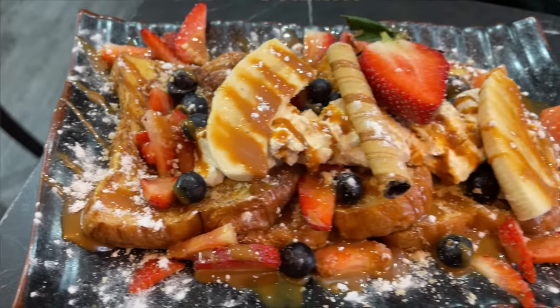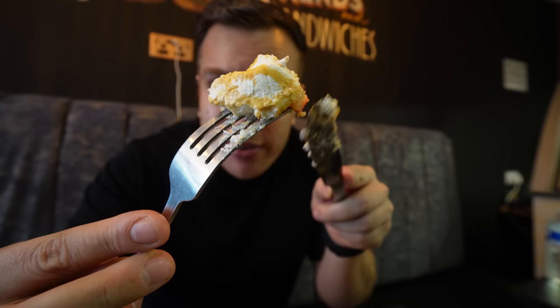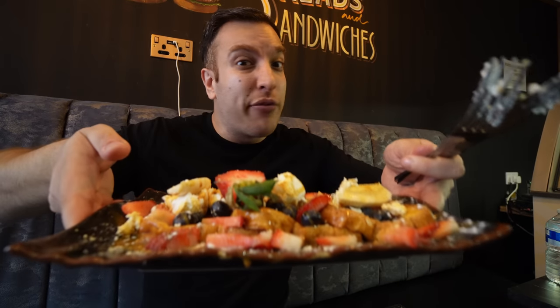If you're a fan of French toast, if that's something that you're looking for, I think you'll be impressed by this. A little bit of crispiness from the French toast and all the fruits and the caramel work perfectly. The whole thing is sweet, but when you have cream that's unsweetened, it can kind of balance the whole meal out, so it makes it not too sweet. That is a very, very good French toast, guys.